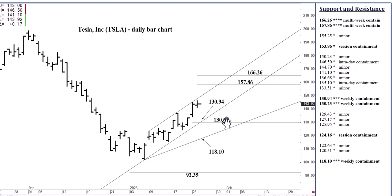We are bullish above 130.23, and we turn bearish below 118.10. Inside of this 118.10 to 130.23 region is solid day trade territory, solid 1 to 2 day swing trade territory. But in terms of my personal confidence that we will fall all the way back into the low 90s again, that would come with a settlement below 118.10. Holding above 130.23 to 130.94 maintains a 157.86 to 166.26 target.